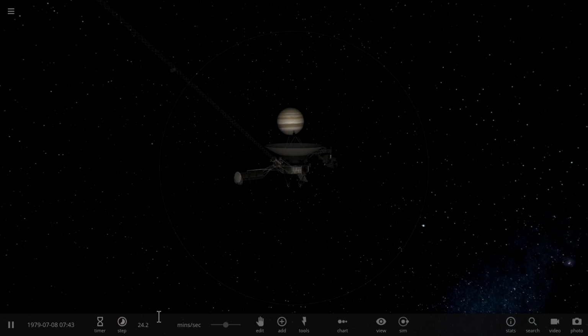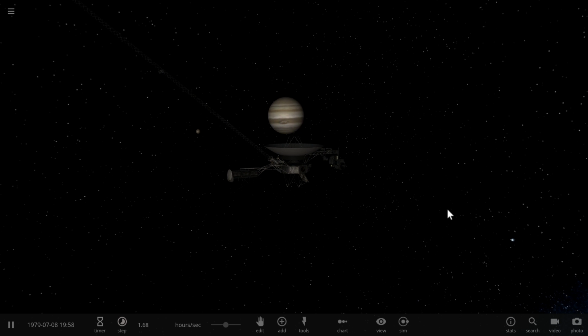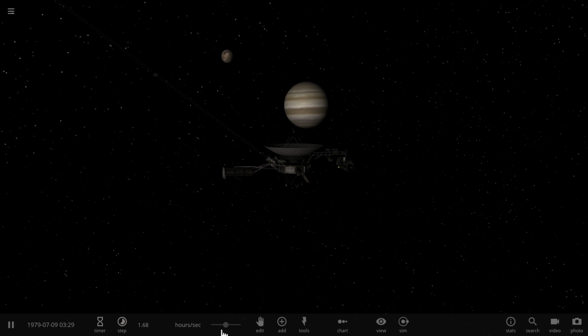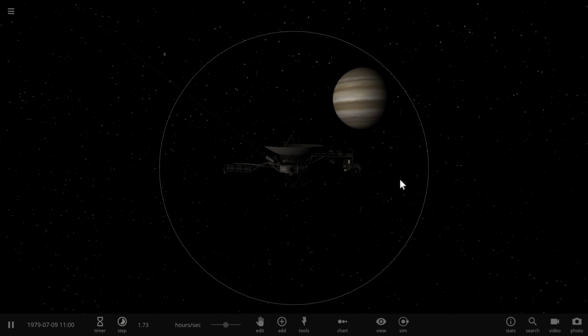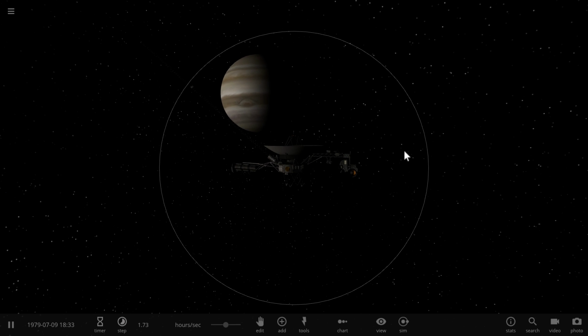So there's quite a lot of simulations in Universe Sandbox that touch on different Voyager missions, but here you'll actually get to see how back in 1989 Voyager 2 passed by Jupiter and took some incredible photos of Jupiter, and at the same time also got to accelerate to higher speeds using what's known as a slingshot maneuver.